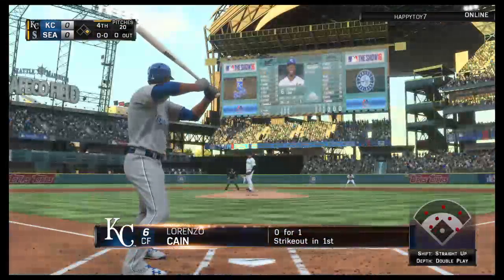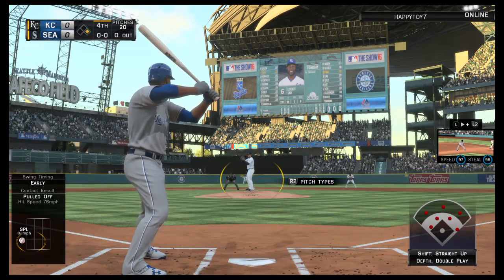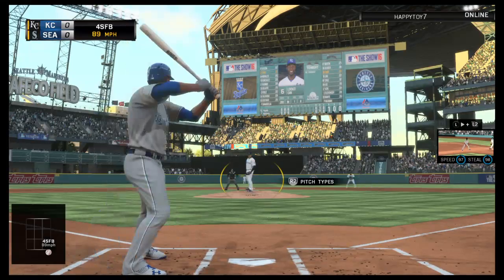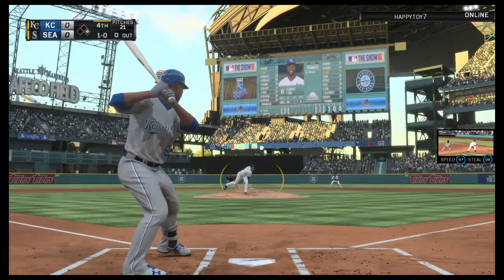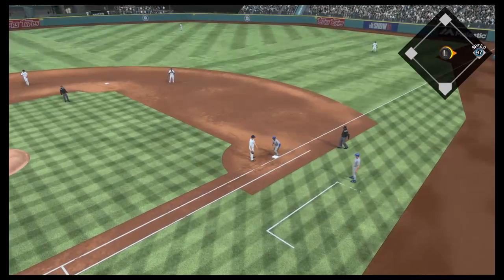Digging in to try it again, Lorenzo Cain. He'll look to bounce back after striking out his last time up. Well, at the very least, he went down hacking. Striking out is one of the many frustrations that go along with hitting, and you have to accept that it's going to happen sometimes. Here it comes, 1-0. Again to first, and again he's back in safely.